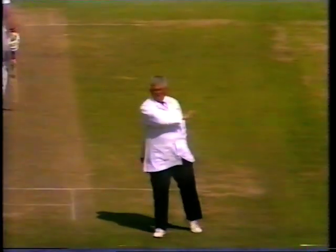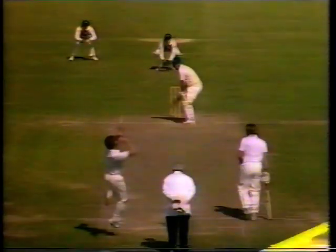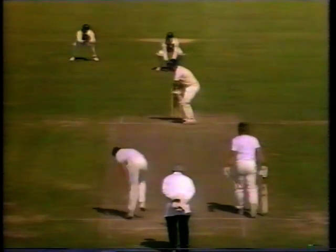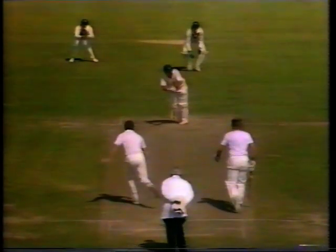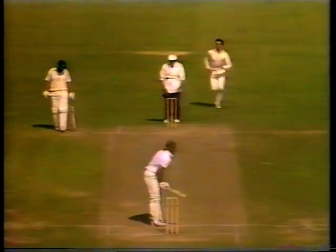That's 4 more. That's a lovely shot. A super shot. Didn't force it at all, waited for the ball to come on. It was just slanting across him, and he picked it off the pads. Very quickly square on the onside. Just the fingertips to that in the outfield with the sun on it, and the wind has quickened up.